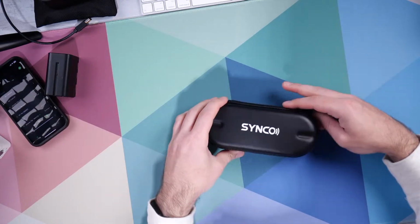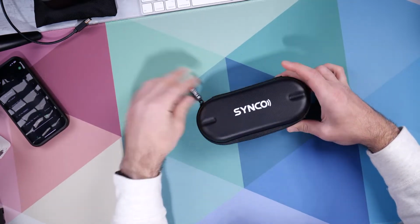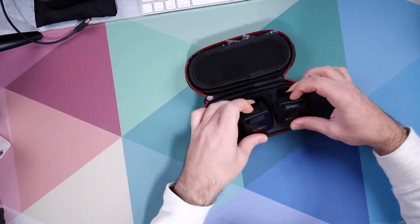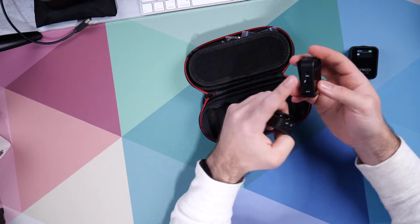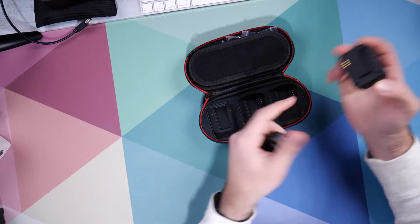There we go. So first up, we have the Synco G2 Pro. This wireless microphone, dual wireless mic, like many wireless microphones, comes in a charging case. It has 2 transmitters, 1 receiver. They are the same size, with built-in microphones, and there is a jack, USB-C charging, but also charging just by putting it in the case with little contacts, which is nice.